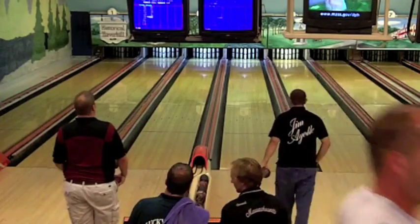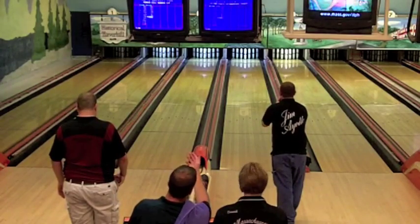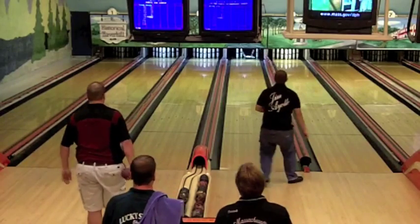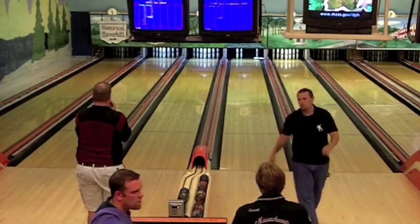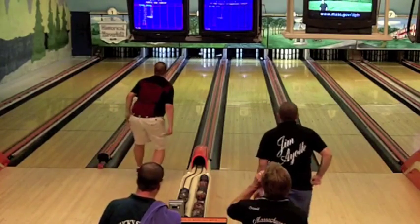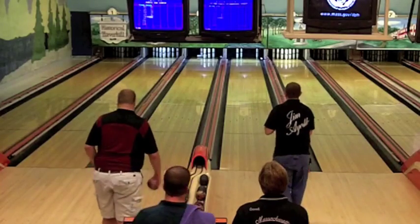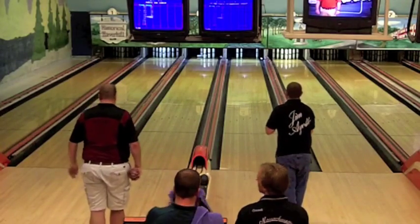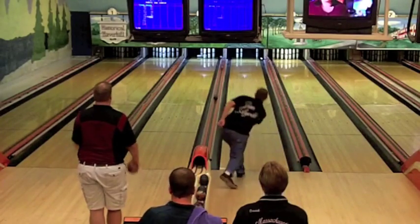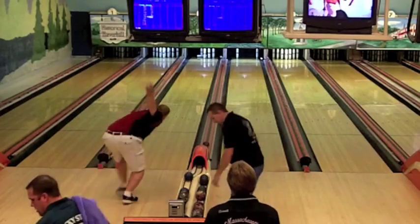That brings up Brian Purdy on lane 3 and Jim Ayotte on lane 4, and they've both got 46 through 5, so they really have their work cut out for them. And no good deed goes unpunished here, as Jim Ayotte buries the ball in the 1-3 pocket but leaves a 4-8-10. Really, really difficult split. I'm sure he'll try to cut it over. He just gets the 8 pin.